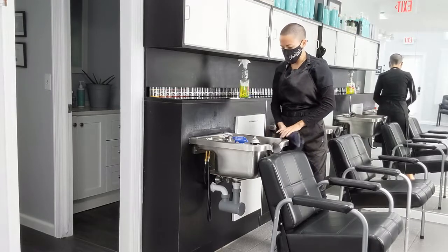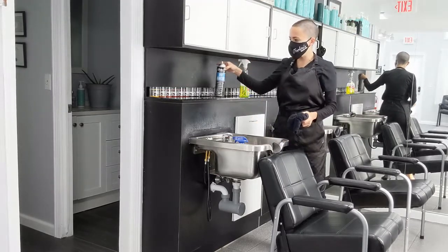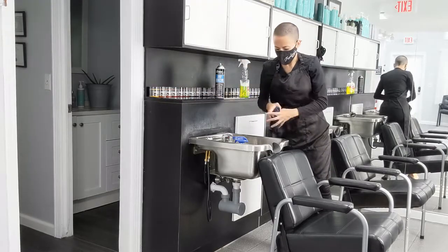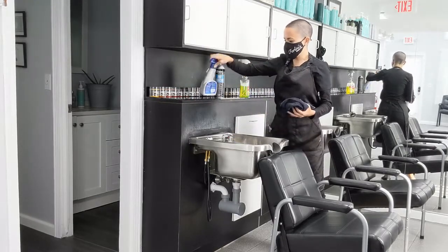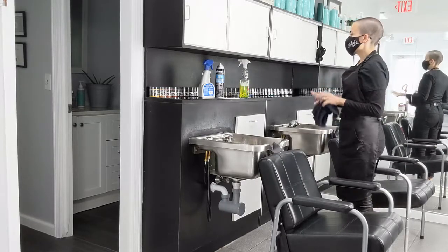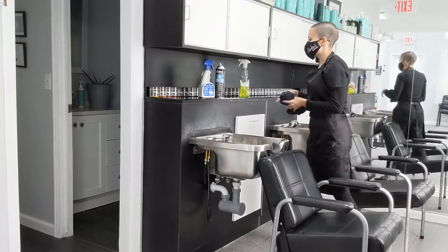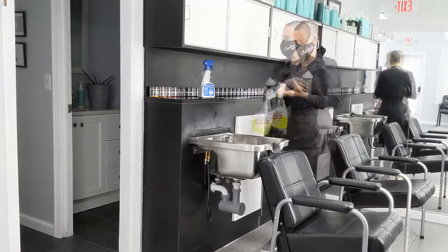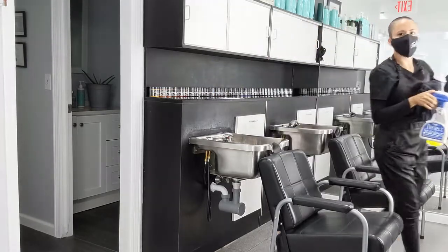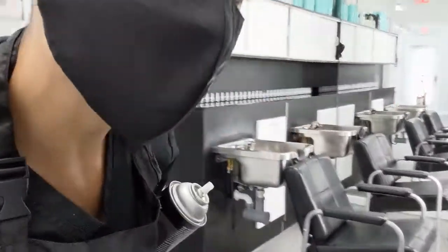Anybody in here, I usually use it to keep products in or keep my reusable foils in before I clean them. I don't really use this. I still wipe it down obviously, but it's not really used. This one is the one that I always use. All right, let's go into the back now so I can show you the rest. Come with me and you'll see.